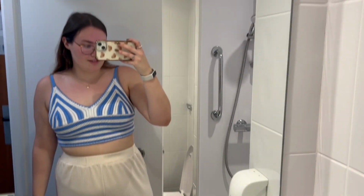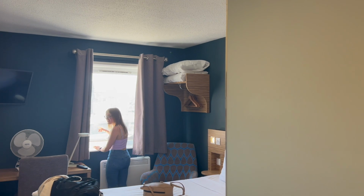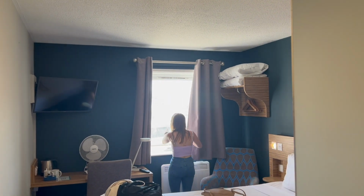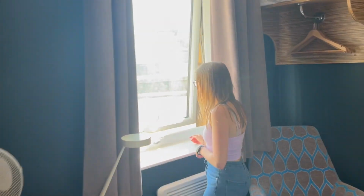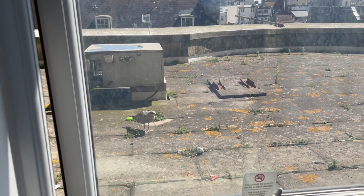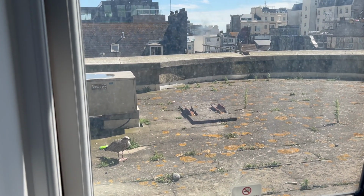Nice big mirror as well. We love that. Katie's seen a seagull. Oh, cute. Yeah, we're literally like on the rooftop. You can't see because, okay, we're gonna show you the seagull. Is it on the rooftop? It's in the 8 floors. Oh yeah, we're not on the rooftop. We're on the second floor. Yeah, this is the second floor. Cute. Hello.